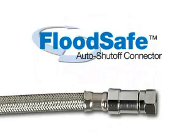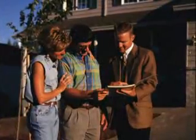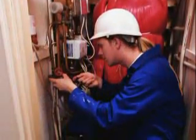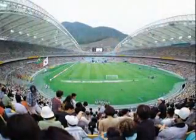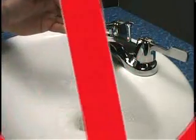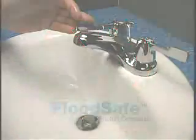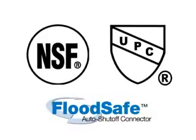Watts FloodSafe Auto-Shutoff Connectors are patented products that protect against catastrophic water damage in residential and commercial applications. FloodSafe connectors provide homeowners and property managers with peace of mind by protecting their investments from potentially costly water damage and subsequent mold remediation services. In addition, engineers can specify FloodSafe connectors to protect against water damage as a result of vandalism in public bathrooms, schools, stadiums, and other public venues. FloodSafe connectors also act as water conservation devices, preventing the unauthorized removal of faucet flow restrictors. And finally, FloodSafe connectors are NSF and IAPMO listed and are competitively priced.